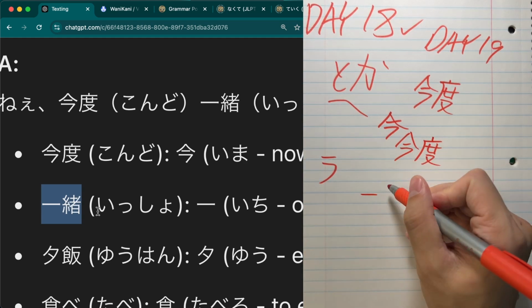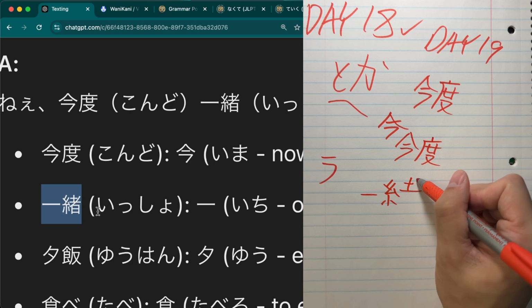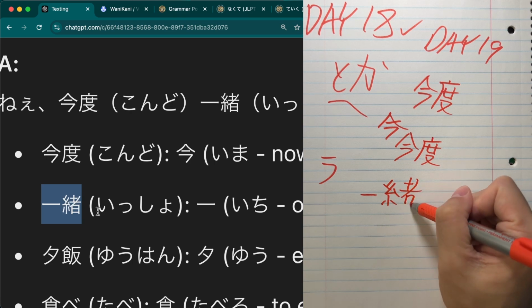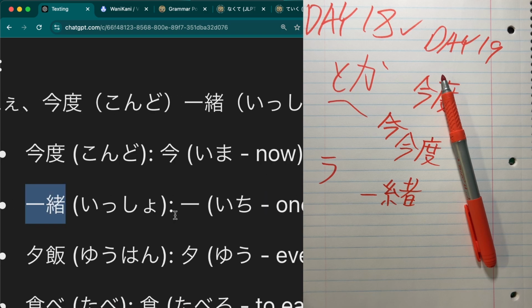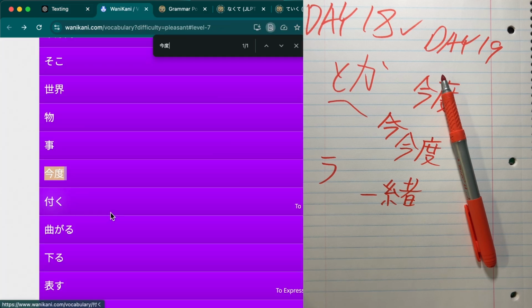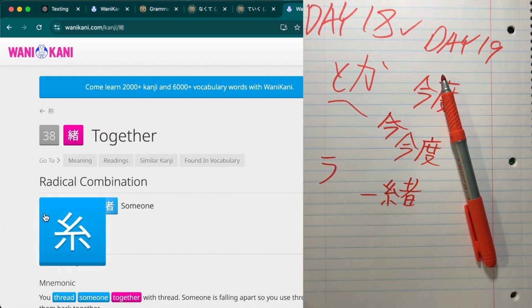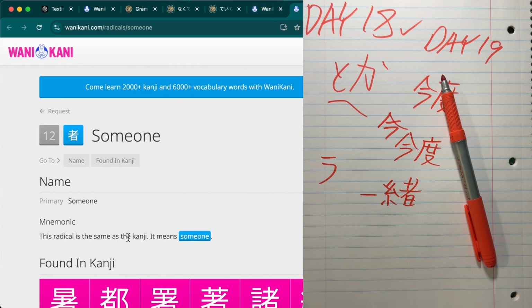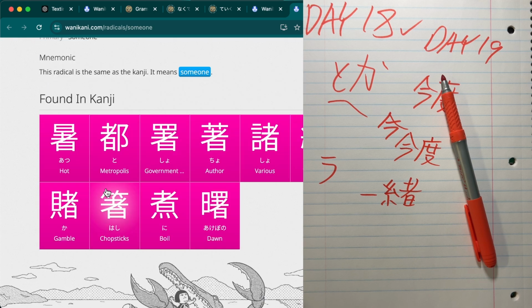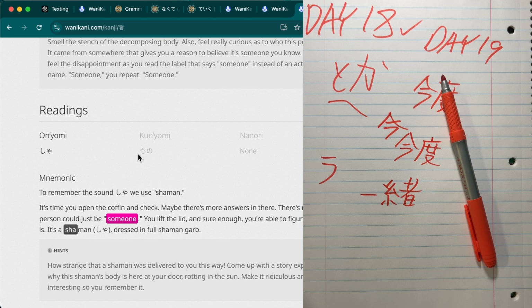So I can write it, I, and then the ito one, which means thread, and then the earth radical with a little slash, and the sun radical. And that's isho, together, isho ni. I still kind of want to know what Wanikani says about this kanji though. It doesn't say. Okay, together, thread, and someone. Why is this someone? You thread someone. This radical is the same as the kanji. It means someone. What is the way of saying it then? Okay, that's coffin. Interesting. I just need to know how to read it though.